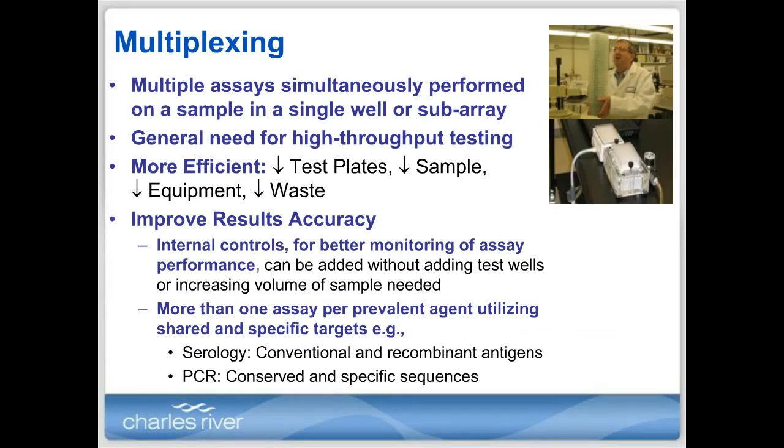As we developed larger and larger serology panels, trying to test a single serum sample for many different agents, and some of our biggest panels of agents would have 20 different viruses on them, we looked at multiplexing. Now, multiplexing is where you run multiple assays in a single well or subarray. So multiple assays within basically a single reaction vessel. And this can be efficient because we wouldn't need to use as much reagents. We don't need as much sample. And if we can do more controls, then we can have better accuracy. So multiplexing actually works very well for serology. It does not work very well for PCR, and I'll talk about that later. But we did pursue multiplexing for serology.